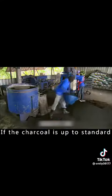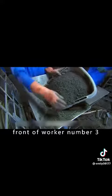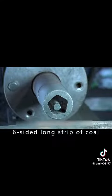If the charcoal is up to standard, worker number 2 will put it in the bin, poured directly in front of worker number 3, poured into the molding machine. The molding machine compacts the toner and then turns it into a 6-sided long strip of coal.